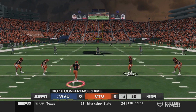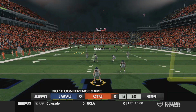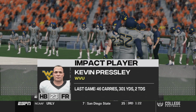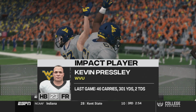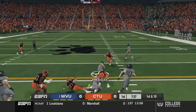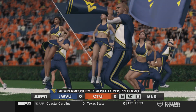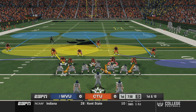So here we go at home. Can we somehow pull this game off? Let's get this underway as West Virginia starts out with the ball wearing their alternate gray uniforms. And here comes Kevin Presley, one of the most impressive backs in the country this year. And we start out today on defense. Here's a handoff going right away to Presley up the middle. It's a gain of 11. If we want to have any chance in this game, we have to shut down Presley.